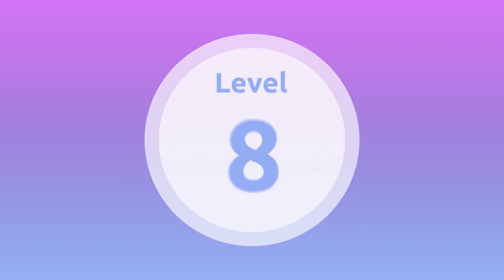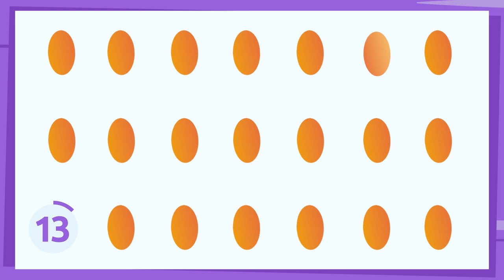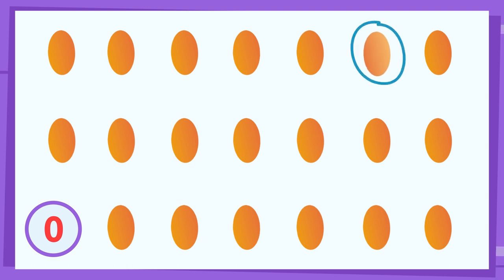Level 8. And this one, where is it? Right here. The next one will be tricky. Pay attention.